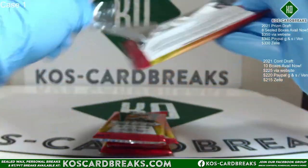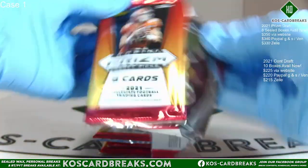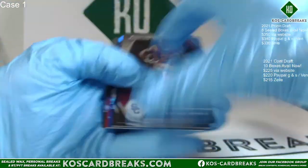This will be the final box from case number one. But that's only going to be the halfway point. We get to do it all over again.